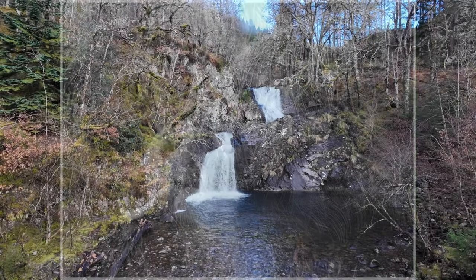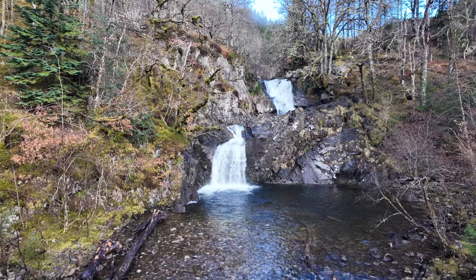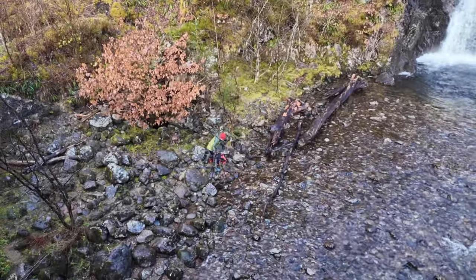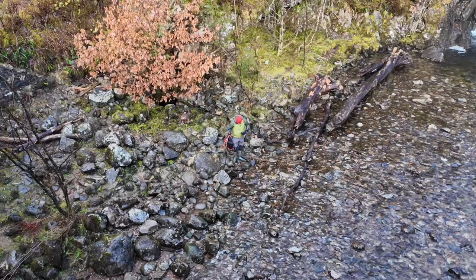And so we found ourselves at the double waterfall at Eas Chia-aig, and what follows, I'm afraid, I can't show you. Needless to say, this was extremely slippery, and unfortunately, I fell on top of Billy.